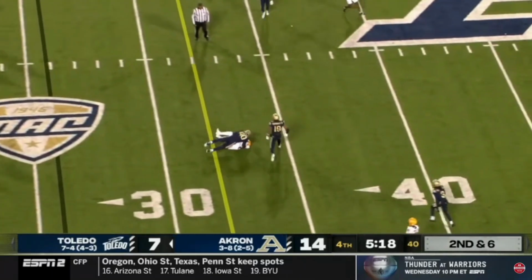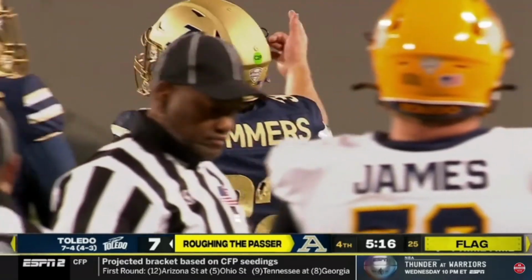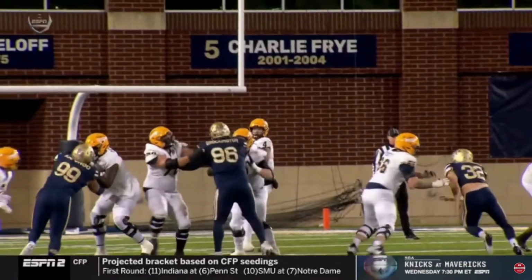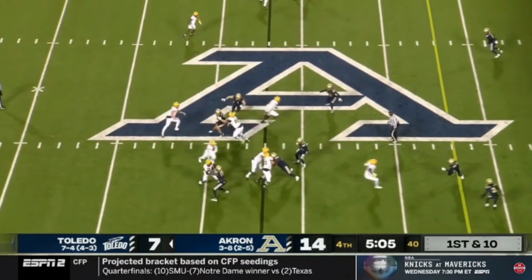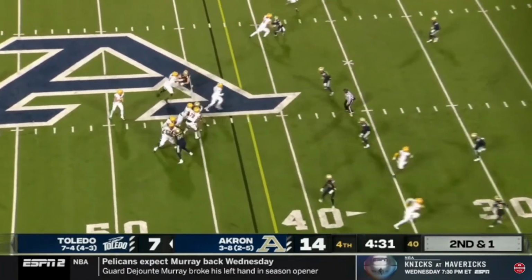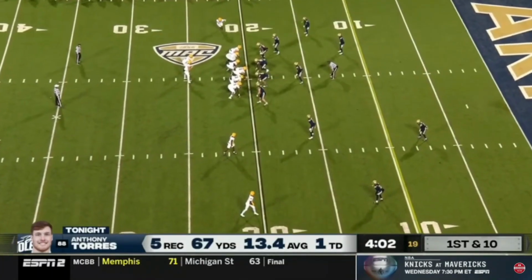Second and 6. Gleason. Personal foul. Roughing the passer. Defense, number 32. Low hit on the quarterback. 15-yard penalty. Gage Summers is going to come in here. Watch how low he goes. 5 minutes to go. On the ground for Wallen. Second and 1. Fake it to Wallensack. And hits Anthony Torres. For the last 6 quarters.